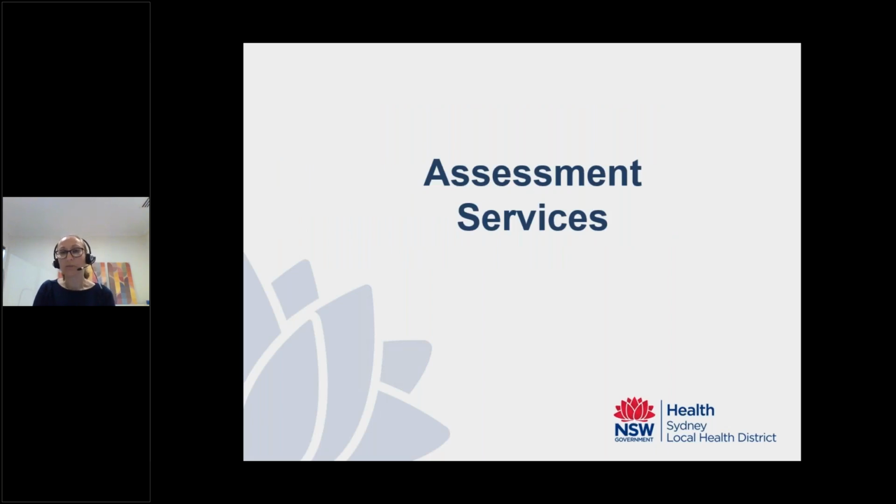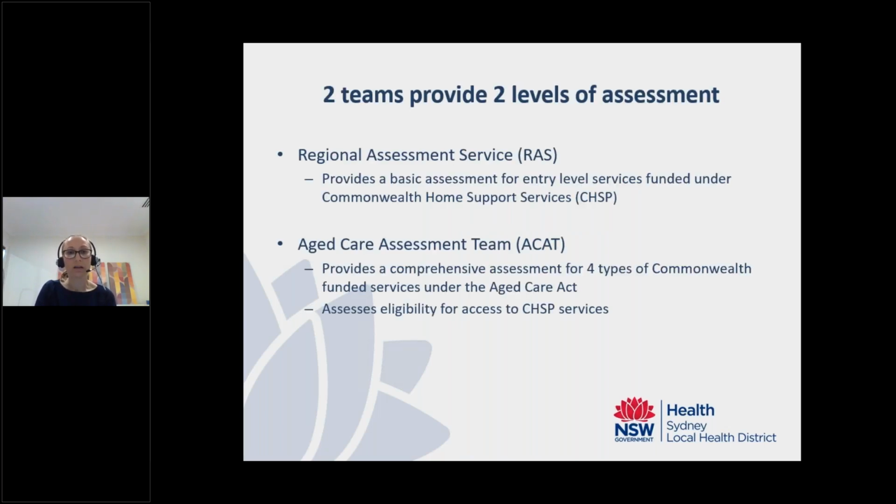So next I'll move on to some information about assessment services that will distinguish the difference between the Regional Assessment Service and the Aged Care Assessment Team. So as I said, there's two different types of teams that do two different levels of assessments. The Regional Assessment Service, which is often referred to as RAS, provide a basic assessment for entry-level services that are funded under the Commonwealth Home Support Services Program, or CHSP. And then you've got the Aged Care Assessment Team, or commonly known as ACAT, that provide comprehensive assessment for different types of Commonwealth funded services under the Aged Care Act. And they'll also assess for eligibility for CHSP services as well.